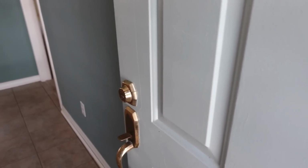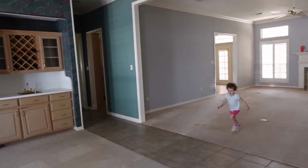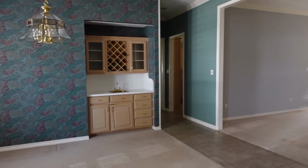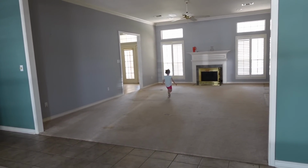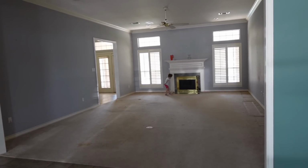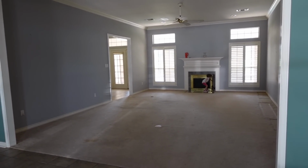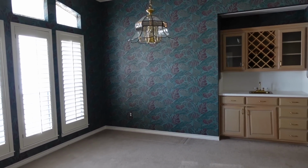So here's the front door, and when you walk in, this is the large main part of the home, and this is what really sold me on the home when I first walked in. It's just very open and spacious, which is exactly what we are looking for, and plenty of room for lots of seating and furniture for entertaining, and a beautiful Christmas tree, and I could just imagine us living here. And so over here is the dining nook area.